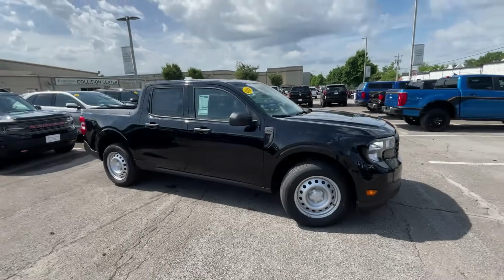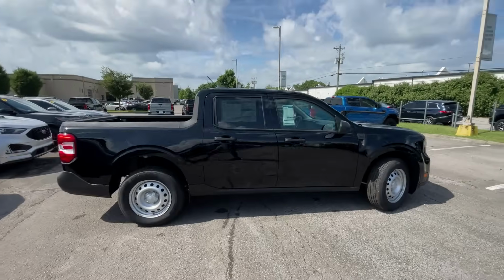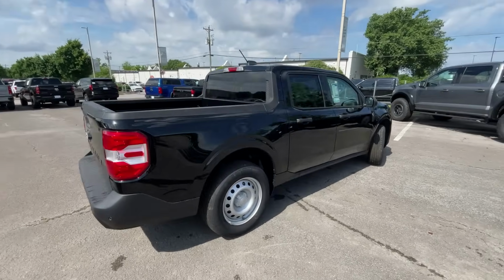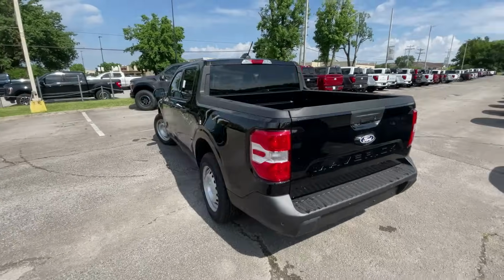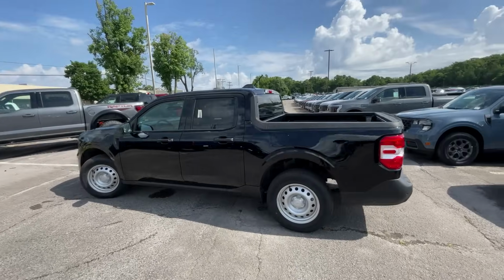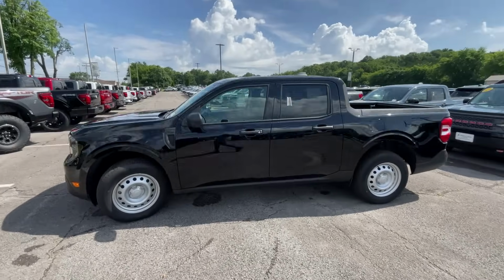Here we have a new 2025 Ford Maverick. This one comes in the XL trim level with all-wheel drive, shadow black paint, and then we have the black onyx cloth interior. For the powertrain, we get a 2-liter turbocharged 4-cylinder engine that's mated to an 8-speed automatic transmission.